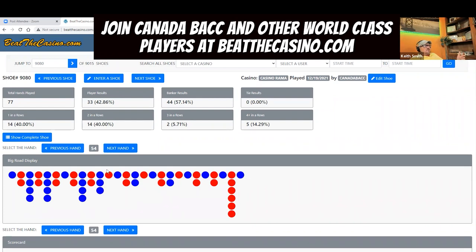There's two definite sections of the shoe, probably starting right around here, and then here where they were clustering up. And it always remains, is it a bias, or did it just change, or is it simply random? Everything's kind of mixed up, but we are finding patterns within patterns. It doesn't matter if there's a little bit of luck or a little bit of bias involved, either way you win, right?